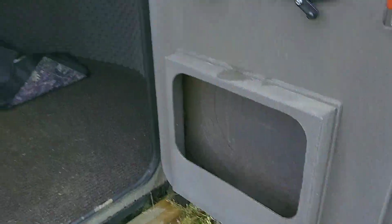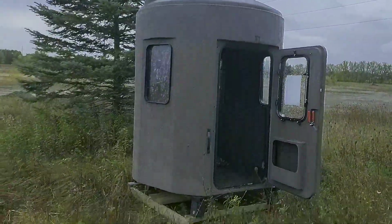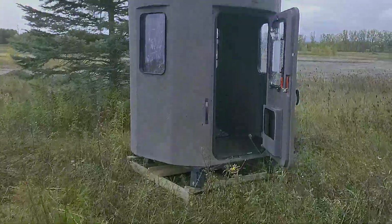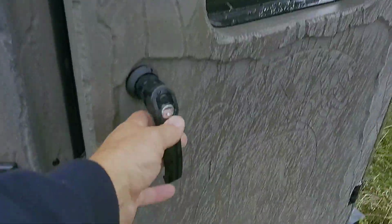Okay, magazine rack, just kidding. All right, so that's the stump tree. This is one of them. Super stoked, very, very comfortable.